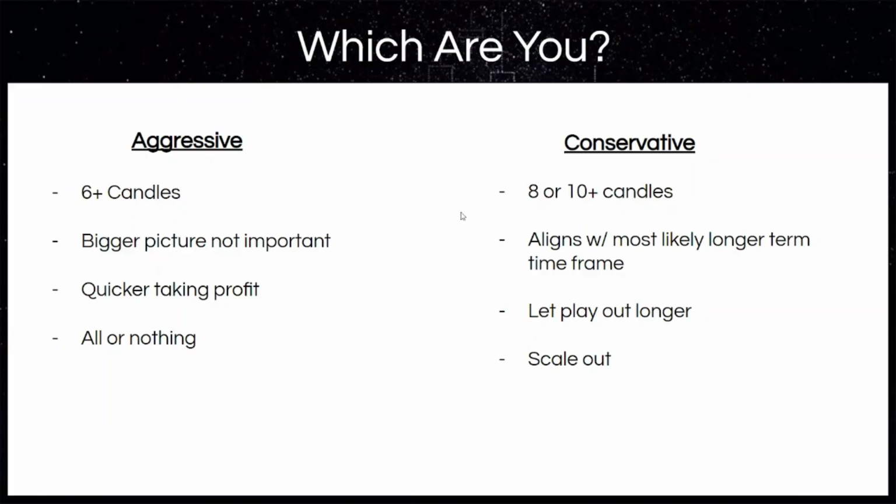So if I want to be aggressive in this strategy, maybe I don't need as many candles in a row if I'm going to act on that signal. Maybe I only need 6 candles and more. Maybe the bigger picture is not important. Let's say we're at blue sky breakout all-time highs, and we just put in a higher low every single daily candle for a couple weeks.